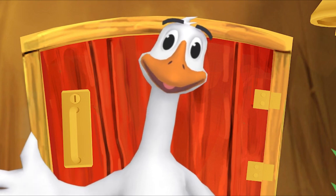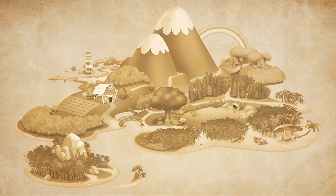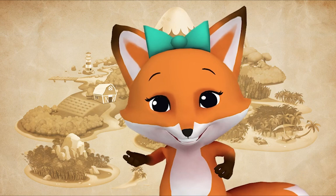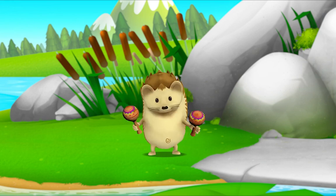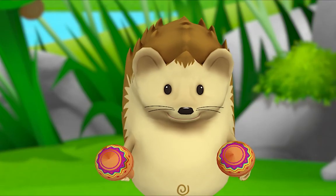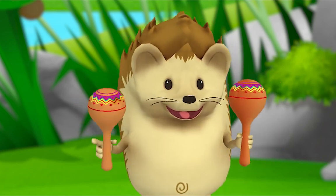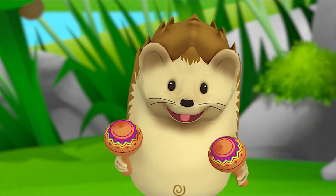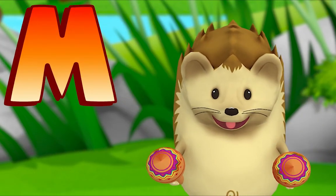Here's something we already did. Let's do it again. Letter Safari! Let's find some beginning letter sounds. Oh, look! Hedgehog has maracas! Maracas! Do you hear that? Maracas begins with M. Maracas.